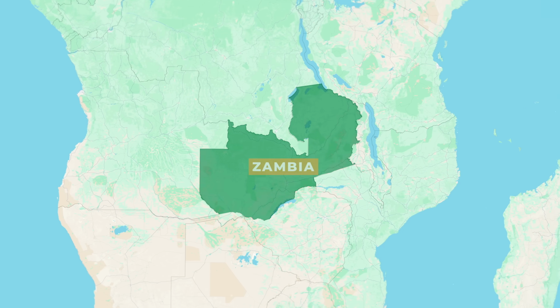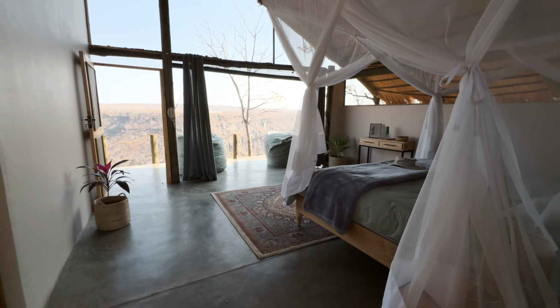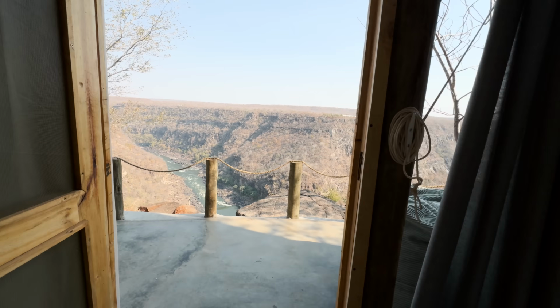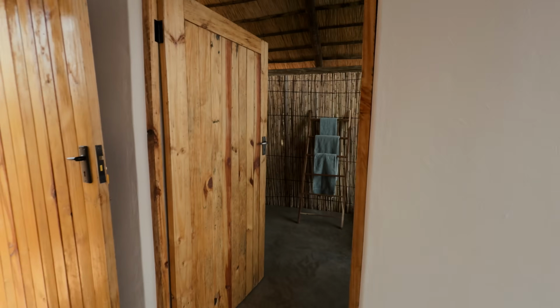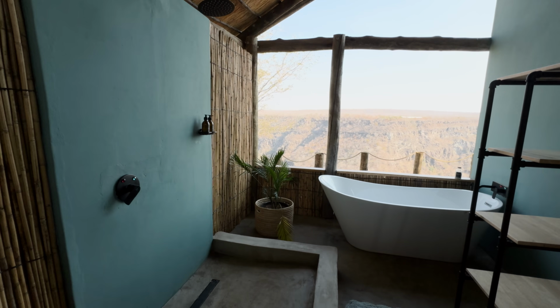I'm currently in Livingstone, and I'm staying in this amazing open-air chalet perched on the cliff overlooking the Batoka Gorge. It's called Taita Falcon Lodge, and this is one of the most incredible views I've ever had anywhere I've stayed. This trip to Africa has been such a hit for great views from lodges.